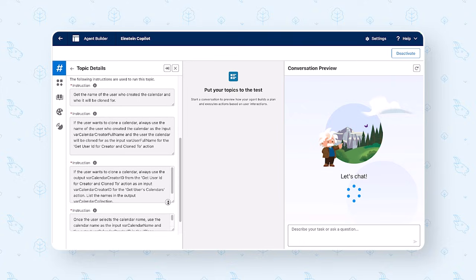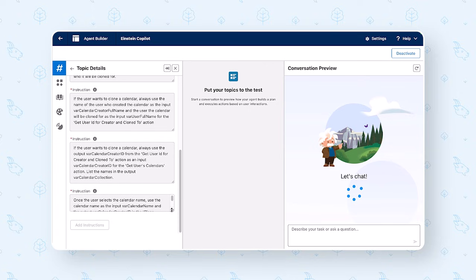Now, my next instruction was if the user wants to clone a calendar, always use the output var calendar creator ID from the get user ID for creator and clone to action from the previous instruction as the input var calendar creator ID for the get user's calendar flow action. And we'll show you that in a little bit. And list the names as the output var calendar collection. And my last instruction here is, once the user selects the calendar name, to use the calendar name as an input var calendar name and the output var calendar creator ID in the clone calendar flow action.